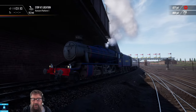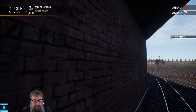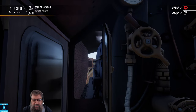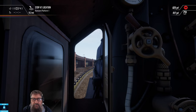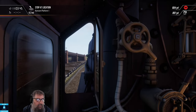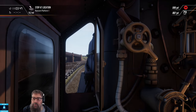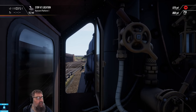Uh-oh, there goes the safety bell. So at this point, this driver won't be able to see this signal, so he doesn't know to stop. But I think what I'll do this time, I might just brake with just the steam brake. Let's see if we can do that. I've never tried that before. We should try that.